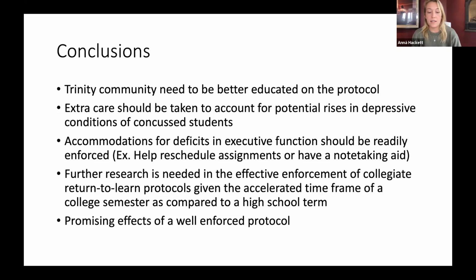Next, further research needs to be implemented in the effective enforcement of a collegiate return to learn protocol, as a college setting is a much more accelerated process than high schools that have longer semesters and longer time to allow their students to return. So there needs to be further research on how to make the college protocol shorter and more effective. Finally, this study was promising in that it showed the beneficial effects that a well-enforced protocol can have for students, but it also showed that there needs to be further enforcement and education of the protocol at Trinity.